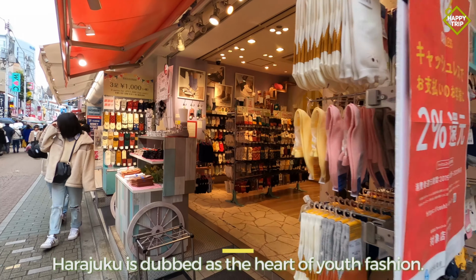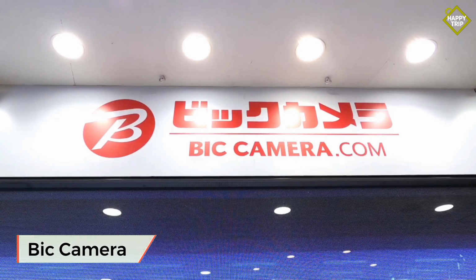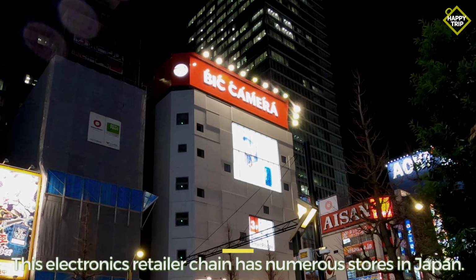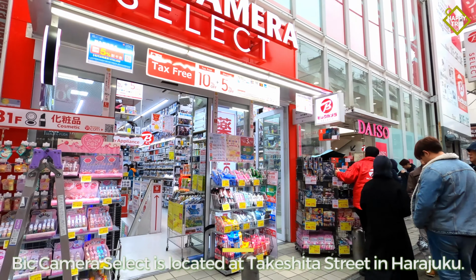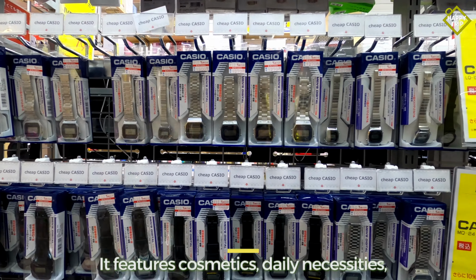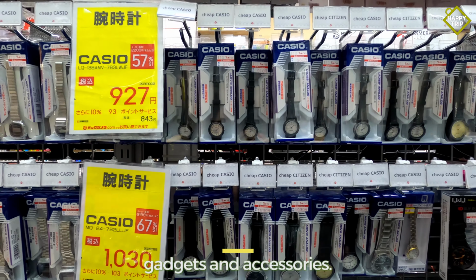Harajuku is dubbed as the heart of youth fashion. This electronics retailer chain has numerous stores in Japan. Bic Camera Select is located at Takeshita Street in Harajuku. It features cosmetics, daily necessities, gadgets, and accessories.